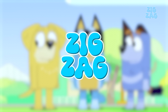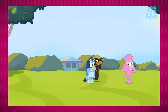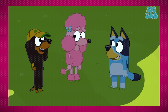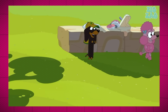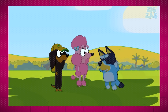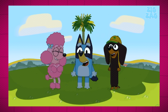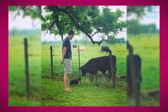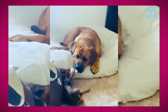Snickers goes to the same school as Bluey, and the two of them have been friends since they were babies. He is a sausage dog, otherwise known as a dachshund, who sports a yellow Aussie Legionnaire's flap cap. His little legs can make it tricky to run, but he makes up for it with his incredible rolling skills. Snickers loves cupcakes, water blasters, pretending to be a news reporter for K9 News, and most of all, being a sausage dog.